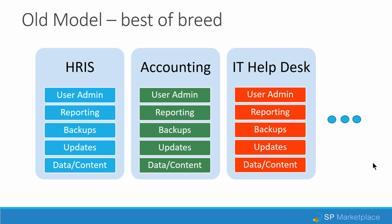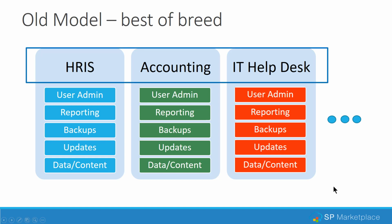And what was happening in the old model was that every application or system had their own user administration, reporting, backups, updates, and this was repeated over and over again, such that it made it very complex to manage, very complex for users to use. And the key thing is the main part of the application is really that application logic. So why are we rebuilding all of the same infrastructure underneath?